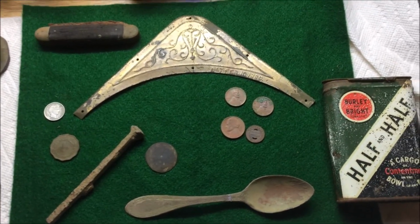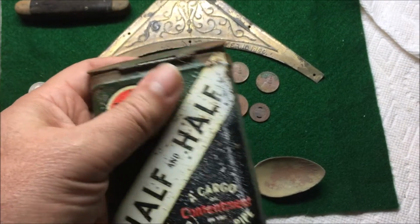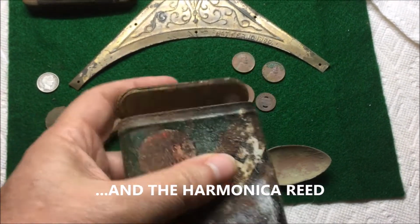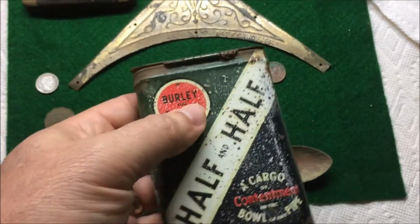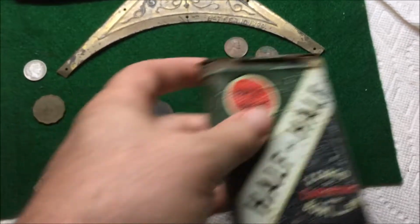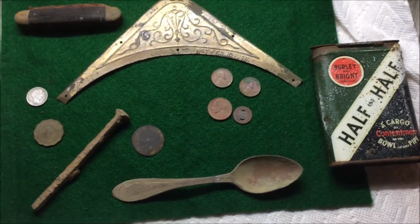On that first site, I found a few of the odd items there. I got this Burley tin of half and half pipe tobacco. My son and I pried it open, and no, there weren't any coins inside, just an empty tin. This post-dated the site, probably dropped by a hunter. Dates to the '30s and '40s, maybe 1950, something like that. But it was pretty well preserved, so I decided to keep that.